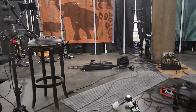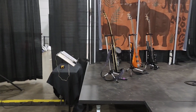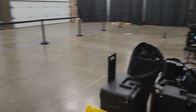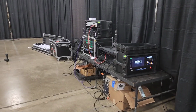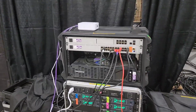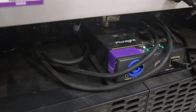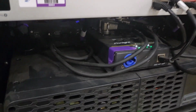All right, let's talk through lighting. You saw that we were using Lightkey to control everything. That Lightkey computer is wireless. I did not have the time nor the energy to pull yet another network cable up top. So it's actually wirelessly connecting into our Unify system. From there, the signal comes out of Lightkey and into this PK Night ArtNet node. This is a 4-universe ArtNet node.